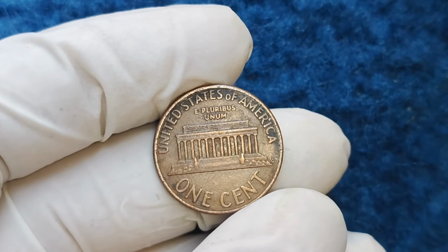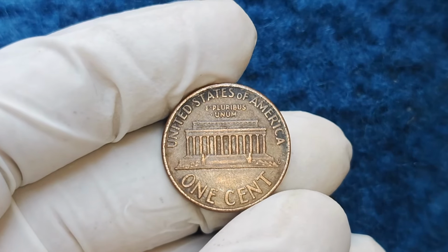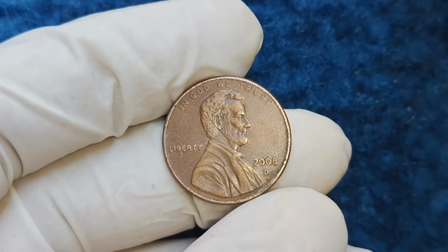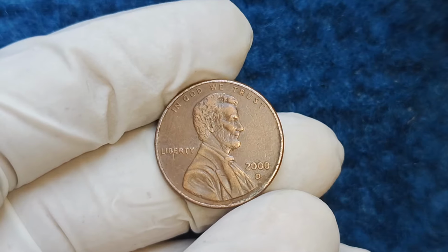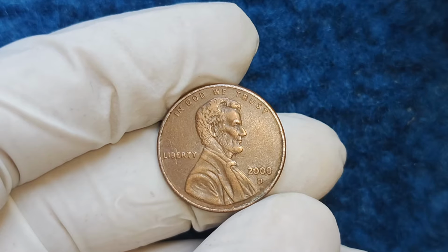Okay, let's say you hit the jackpot and find one of these rare pennies. What next? Well, you've got options. Online auction sites are great if you want competitive bidding. Sometimes, a nearby shop can offer a quick sale. Coin shows, meet collectors in person and negotiate the best price. If your penny is truly valuable, getting it graded by PCGS or NGC can increase its worth.